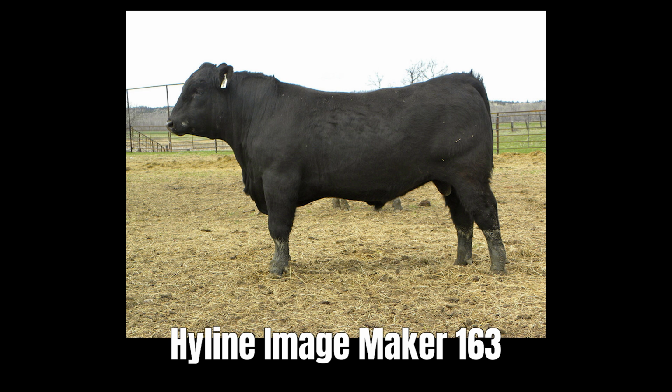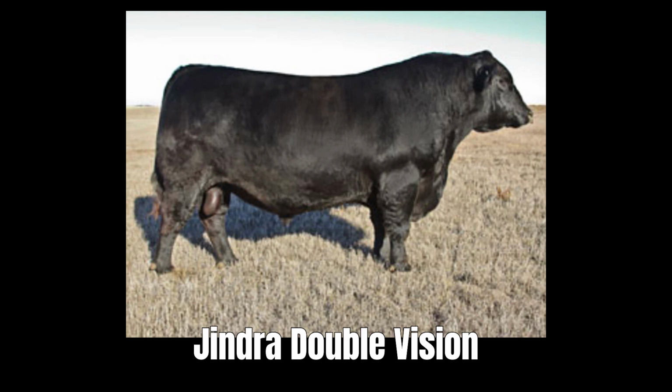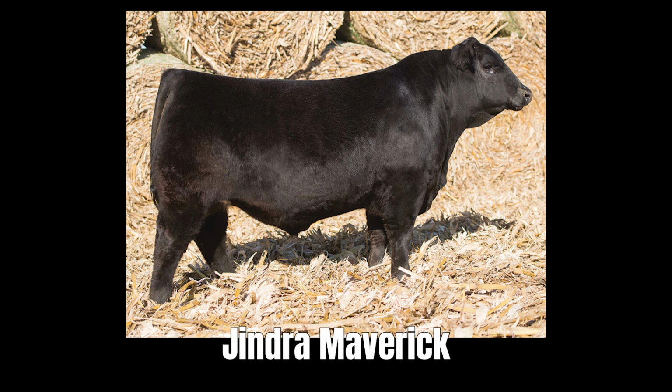But that bull's got to look good to us when we go see him. If we don't like him, he could have the best numbers in the Angus business, but if we don't like his phenotype, if he's what we call a suitcase bull, we won't use him. So we go out and find herd sires that sire calves with length and performance, and we just pass it on down the line.